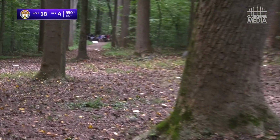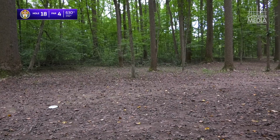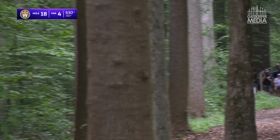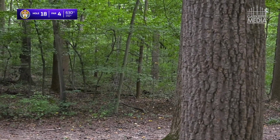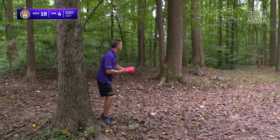Zach, nice flex shot, skipping up. That's textbook right there. That's exactly where you want to be. Take advantage of the faster fairway when you can. Dave is really far over there to the right, and he got over there without any kicks. That's going to be a tough shot.